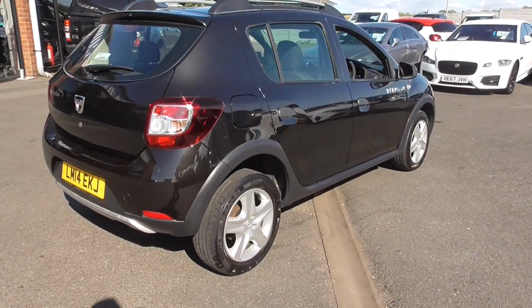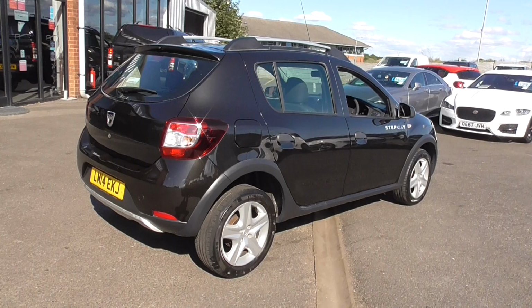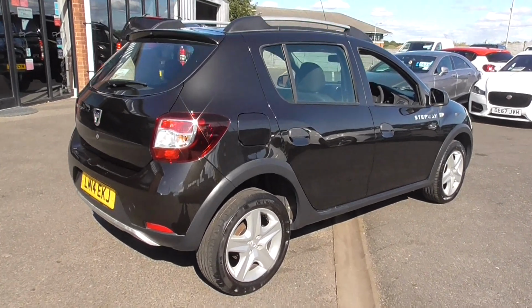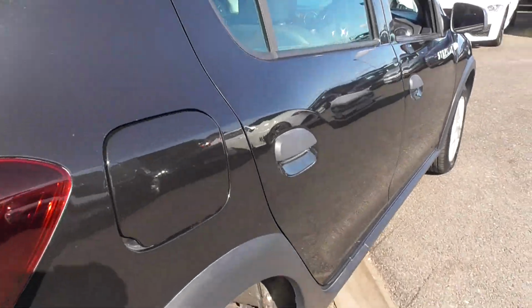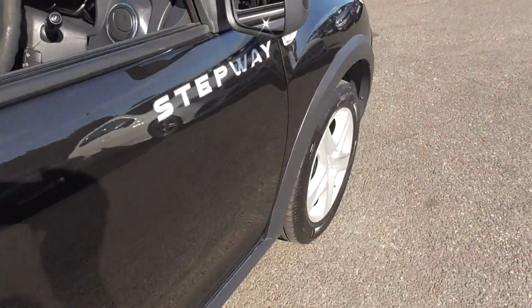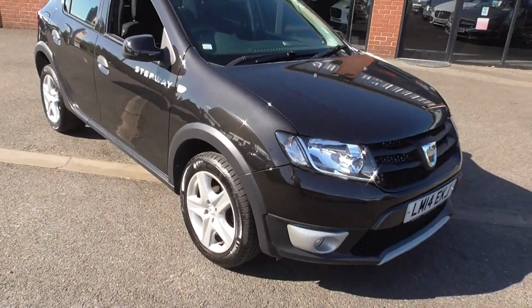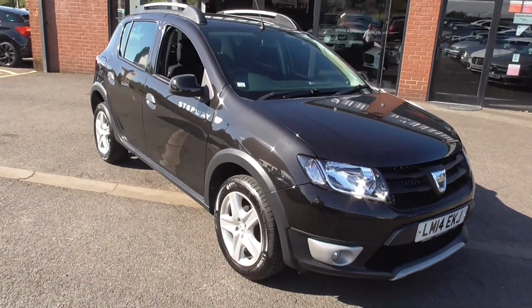As I say, we did sell it 5 years ago, and the part exchange back in again for another new car with us. Both sides are in very nice order throughout. All the wheels and the tyres are all in nice condition. This one's got 2 keys as well, so very nice car.